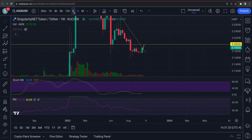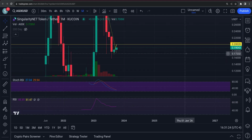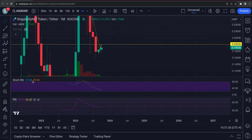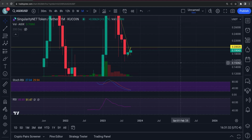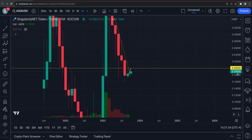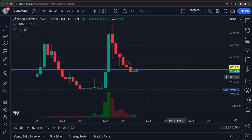We need volume. Obviously, we got the monthly RSI trying to flip up. It's at a 27. The number's right over here, 27 and a 29, and you can see that thing just on the verge of breaking up here. So keep your eye on Singularity Net, guys. I think your time might be arriving for this thing. Could get a pretty good push out of this, especially with that weekly.